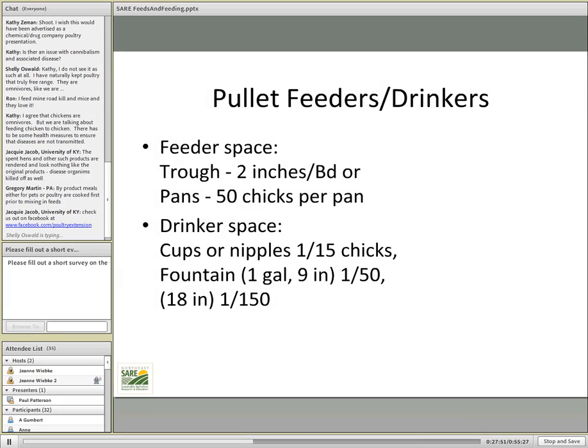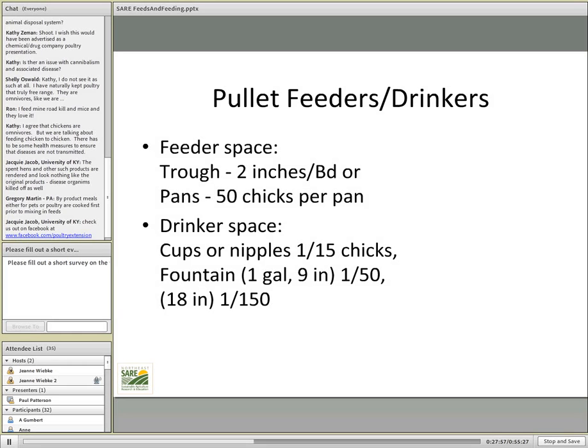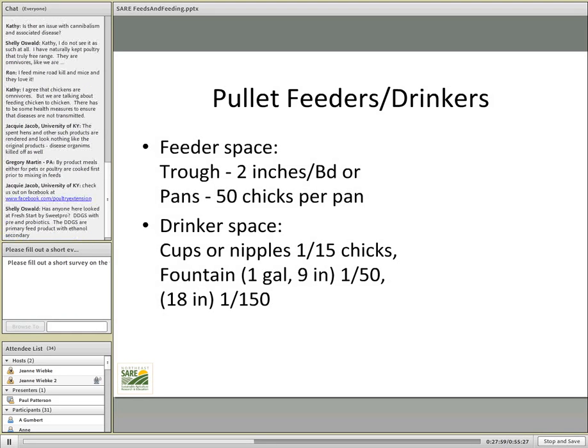Okay, let's talk about pullets, their feeders and their drinkers. For pullets, we need about 2 inches of trough space per bird, or if we've got feed pans, we'll get about 50 chicks per pan. So if you've got a couple hundred pullet chicks, you may need 4 of those feed pans to do a good job and provide enough feeder space. In terms of drinkers, I really like cups or nipple drinkers.